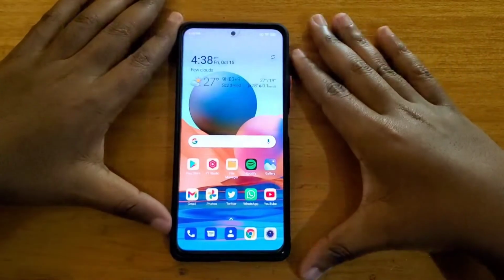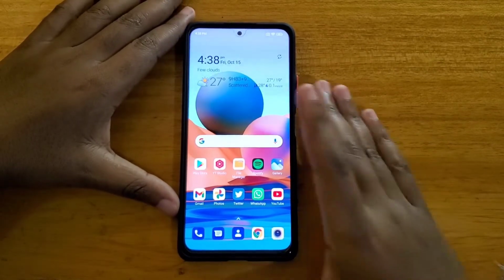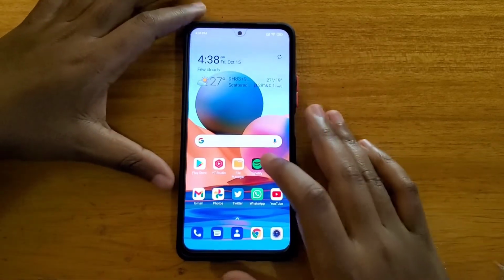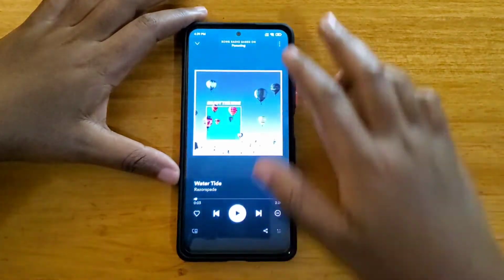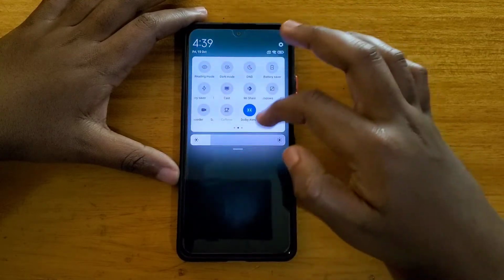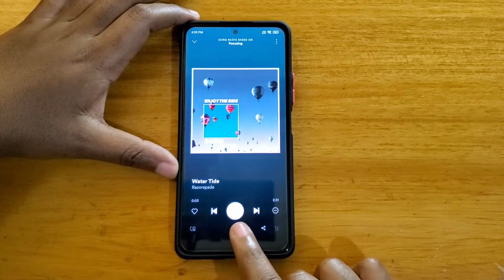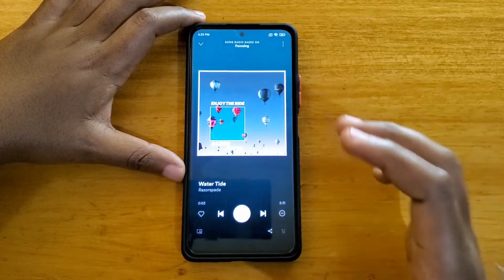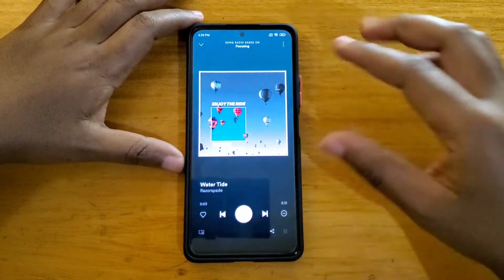Yeah guys, so I'd forgotten to include two other glitches in the video, but let me talk about them in this insert. Right, so one of those is a Spotify issue on this phone. When you're using Spotify here and you turn on dark mode, you can notice that you no longer have a pause or play button, because what Xiaomi tries to do is insert dark mode on apps that don't even support it natively. So that's an issue that you're going to be running into.